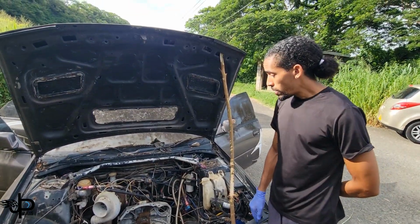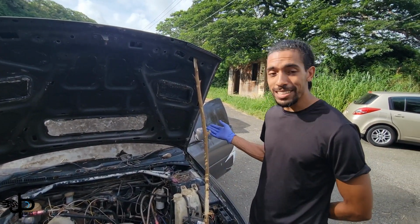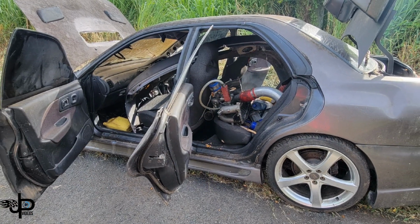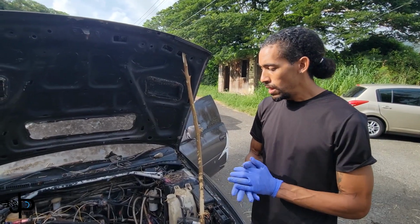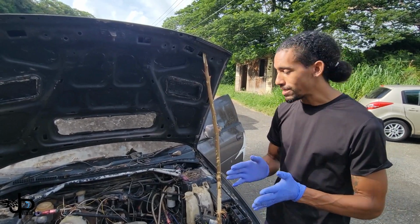One of the biggest concerns and issues here for both of us is that there's a rat or several rats living in this car, which is why we have it open like this. We're trying to get them out so we can clear up the nest, and we have all of our safety protection as well. We don't want to be getting sick in the process.